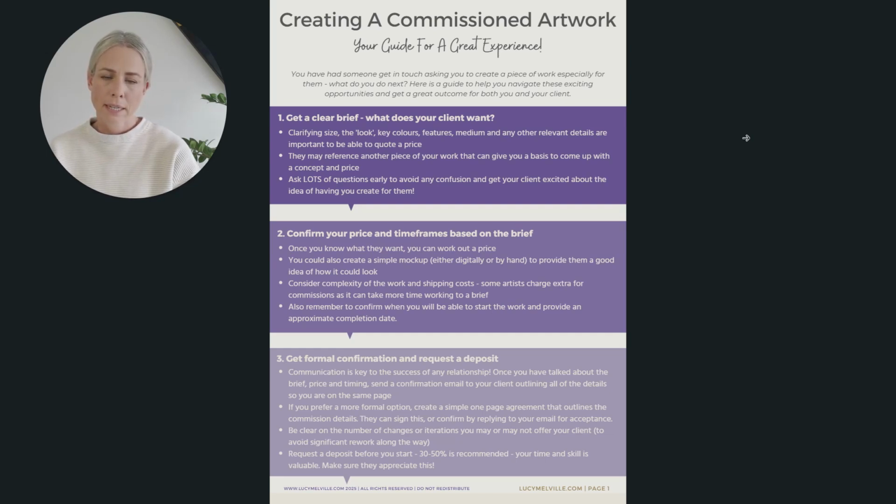But remember to consider the complexity of the work when you're pricing, and don't undersell yourself with commissions. You really should. The general rule of thumb is that a commission should be a bit more expensive than a normal piece, because there will be a bit more. I always find that it's a bit stickier to create a commission work, because it's not as intuitive as something that you've just decided to do. You're creating within a brief, which I often find a little bit more challenging. So definitely don't underprice.